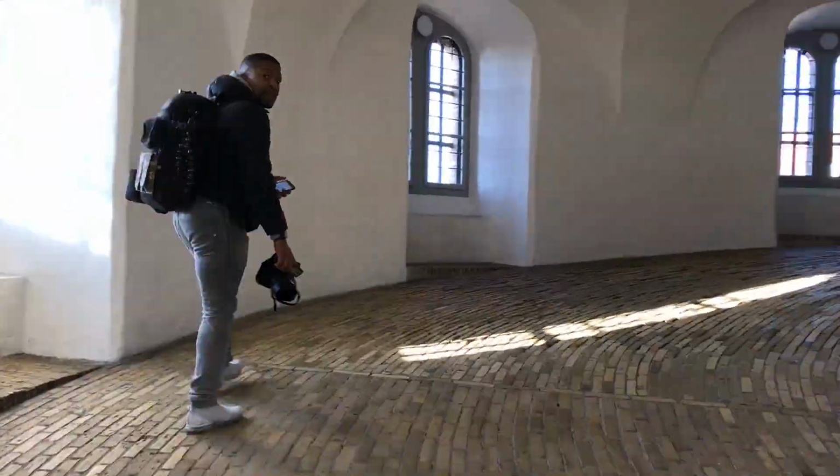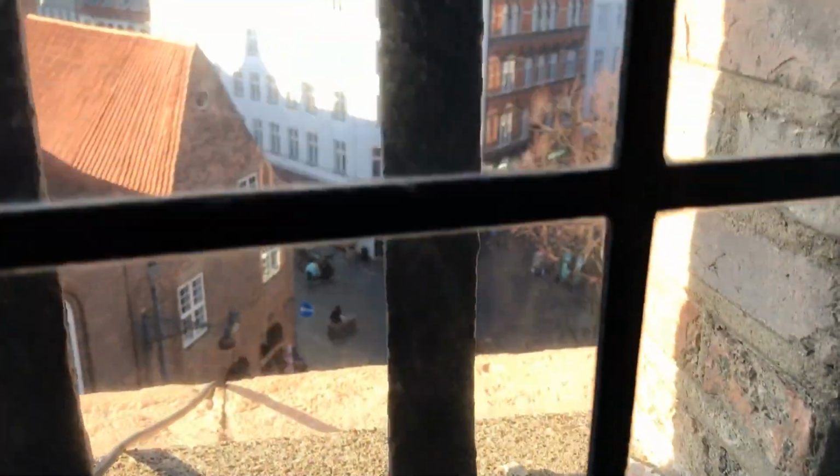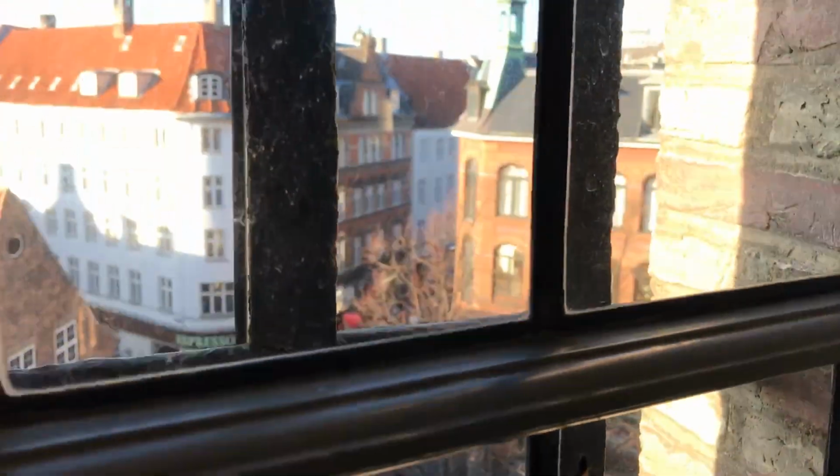Pretty dizzy after all that running up. Check out this preliminary view. Pretty good. I think we're onto a winner already, so can't wait to reach all the way to the top, and should be good, should be good.